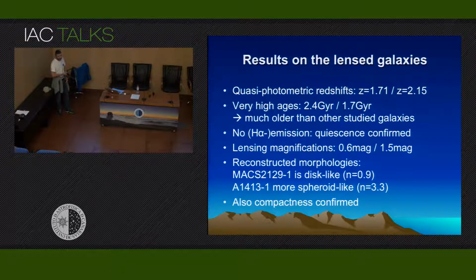We also did not detect any H-alpha emission, so with that we could place pretty tight constraints on potentially ongoing star formation, which means we could also confirm that these are truly quiescent galaxies, which were magnified by about 0.6 and 1.5 magnitudes, as we could infer with the help of those infrared redshifts.